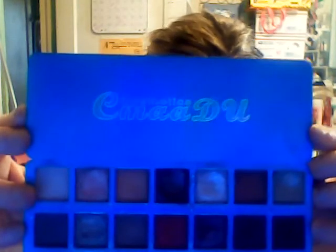Then I have my Chill Baby palette. I definitely love this palette. You can get this one off of Wish as well. I got this off of Wish, but I haven't really seen it again on Wish. But you can always go and check. It's by CMAADU Cosmetics. I'll show you the thing right there. You can look that up, and maybe you can find this Chill Baby palette.